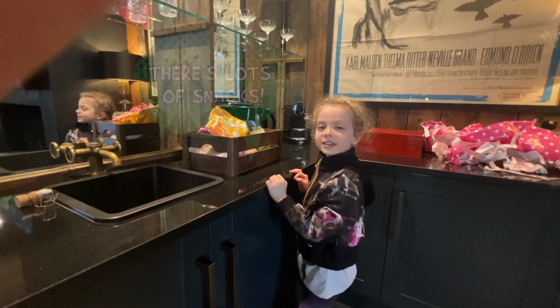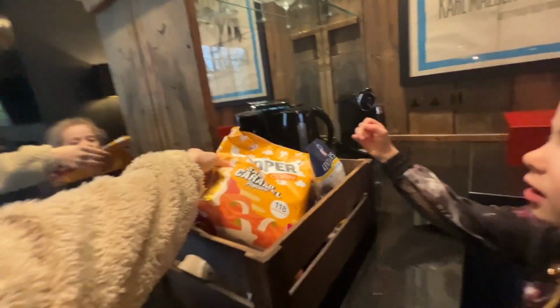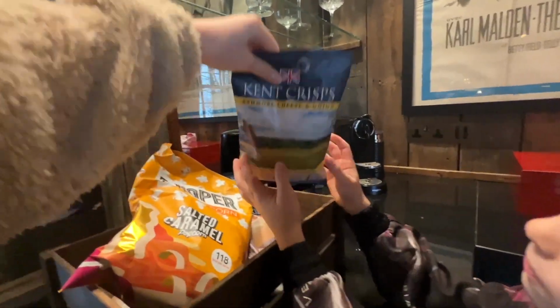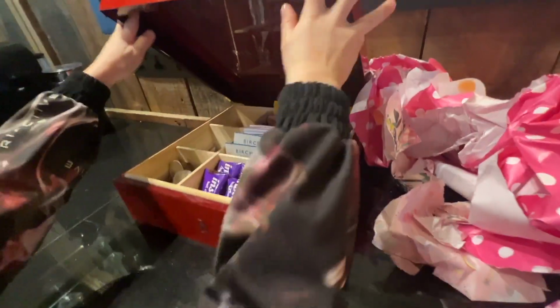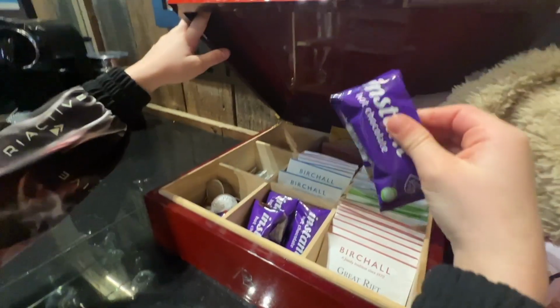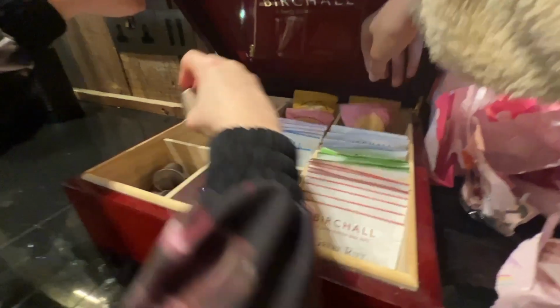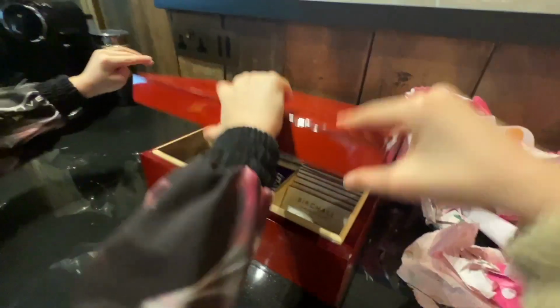In Lion Lodge, there's lots of snacks here. What is that? There's popcorn, sort of caramel popcorn. And crisps. What crisps are they? Cheese and onion. And then what's over here in this red box? Let's see. We've got these mini little hot chocolate sachets, hot chocolate, water biscuits, and also coffee pods. So lots of treats, isn't there?